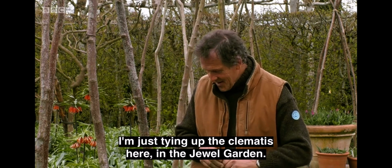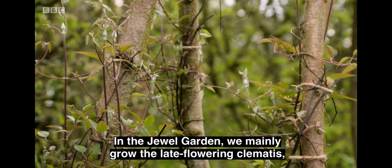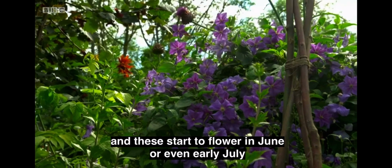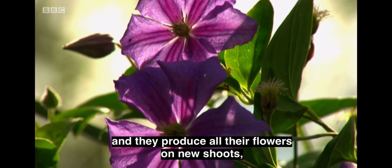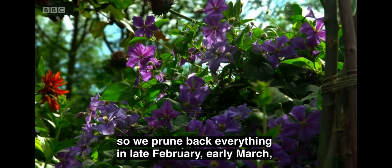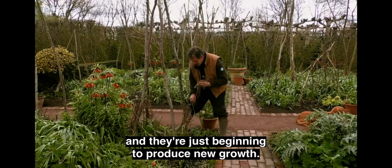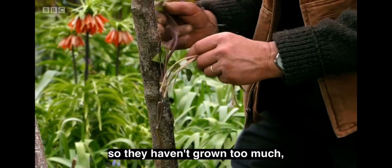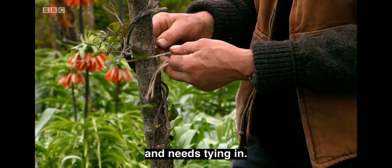I'm just tying up the clematis here in the Jewel Garden. In the Jewel Garden, we mainly grow the late flowering clematis. And these start to flower in June or even early July and will go on into October. And they produce all their flowers on new shoots. So we prune back everything in late February, early March, and they're just beginning to produce new growth. And it's actually been quite cold, so they haven't grown too much. But as soon as it warms up, the new growth is really vigorous and needs tying in.